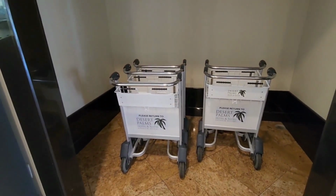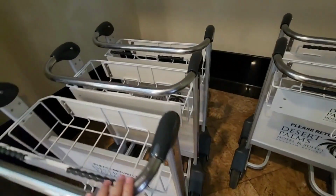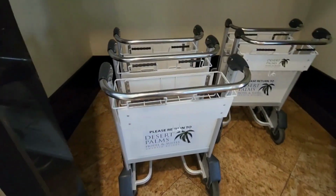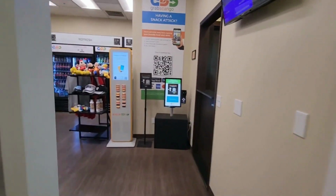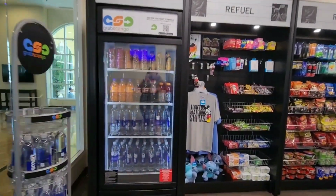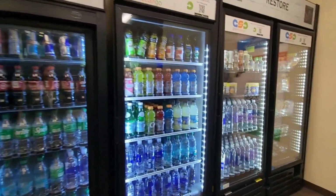Okay. This is the silliest thing to point out about a hotel, but these are my favorite type of luggage carts. And while they may not hold the same amount, they are so much easier to steer. I love this type of luggage cart. I wish all hotels offered them if they don't have bell services. And of course, what is a hotel without a gift shop and marketplace? This one has a lot of great variety in drinks, which I'm pretty darn excited about.